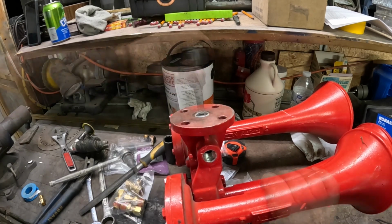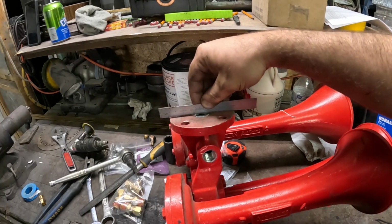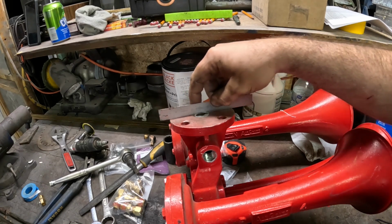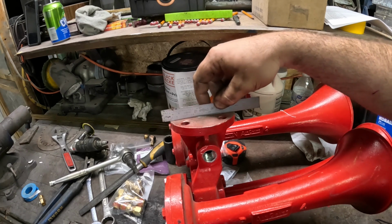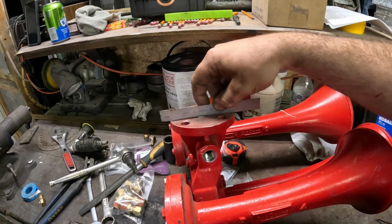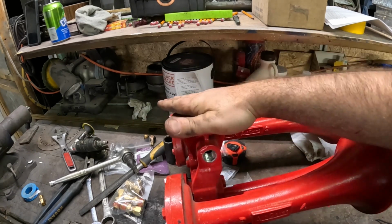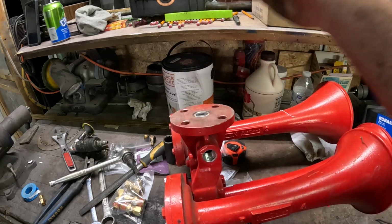Oh yeah. All right, just gonna demonstrate on camera here. Got our straight edge and we are not protruding at all. This is almost as important as checking your liner protrusion when you're putting the motor together. But yeah, we are definitely not going to crack any train horn manifolds today.